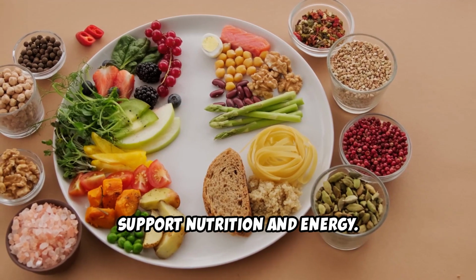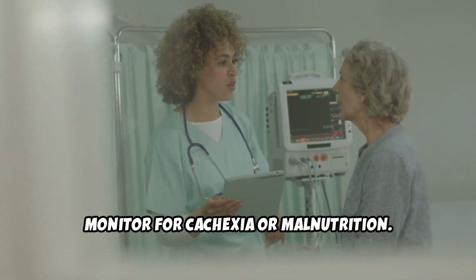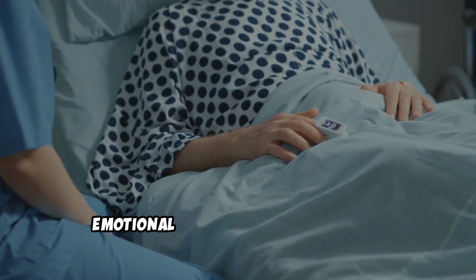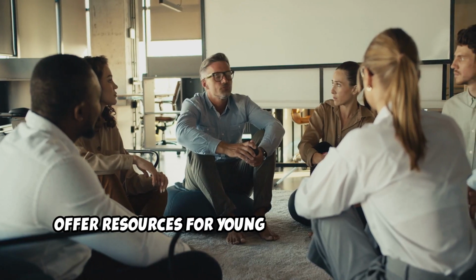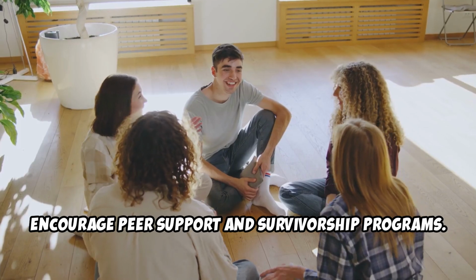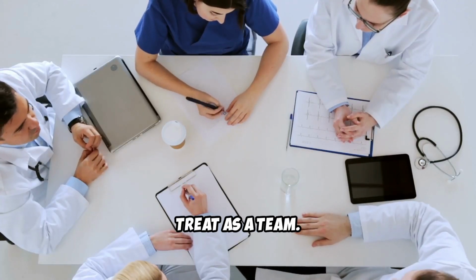support nutrition and energy, encourage small, frequent meals, monitor for cachexia or malnutrition, address fatigue and encourage energy conservation, emotional and psychosocial support, validate fears around diagnosis, hair loss, and fertility, offer resources for young adults with cancer, encourage peer support and survivorship programs. Bottom line, detect early, care deeply, treat as a team.